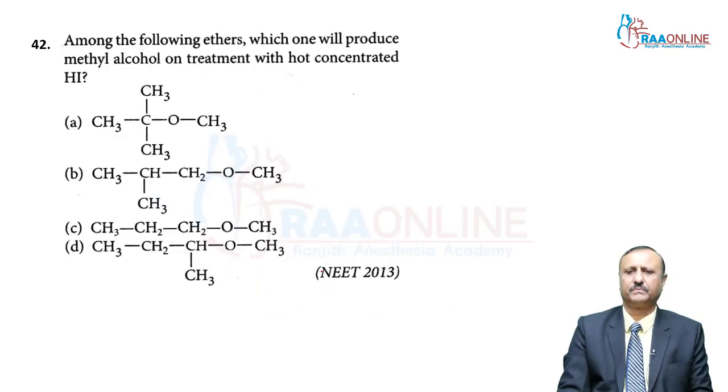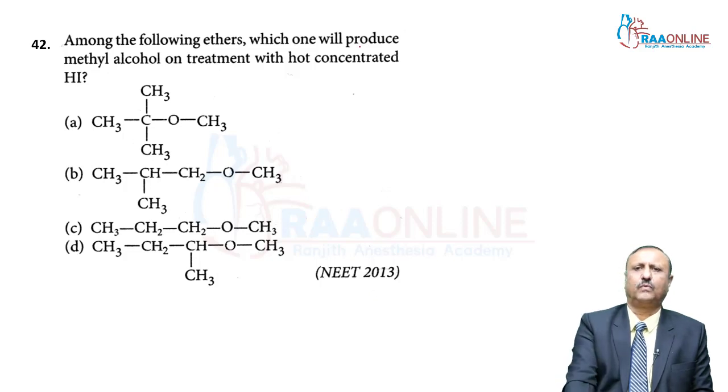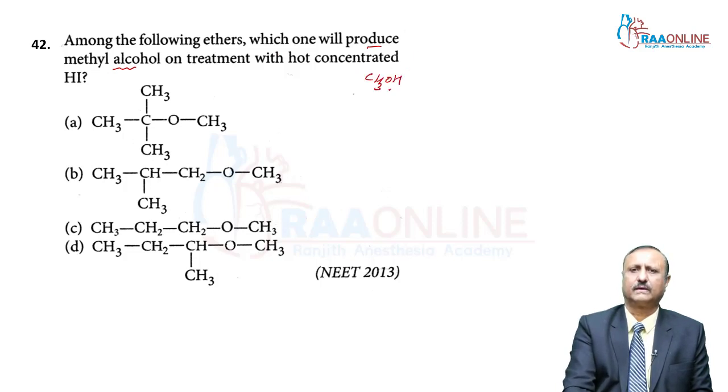Question number 42. It was asked in NEET 2013. Among the following ethers, which one will produce methyl alcohol on treatment with hot concentrated HI? One will produce methyl alcohol. Methyl alcohol means you want CH3OH, and hot concentrated HI reacts. Here, my dear students, if you break this compound, here minus and here plus charge is present. When this is broken, you can see methyl alcohol is present and this alkyl group is present.